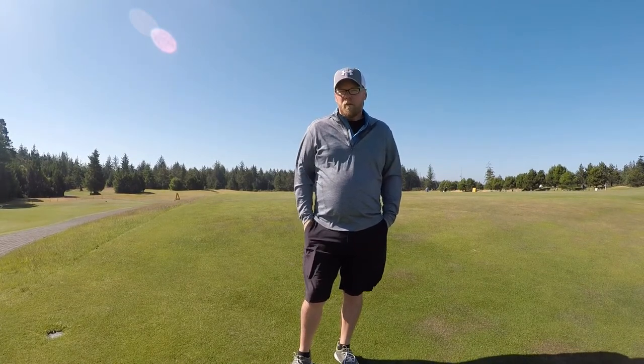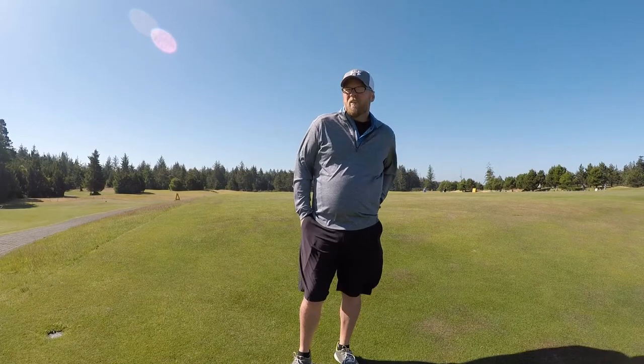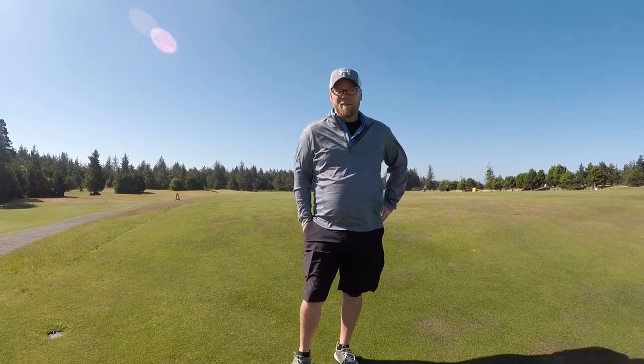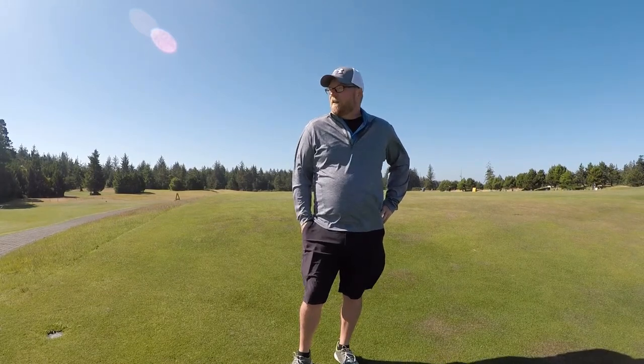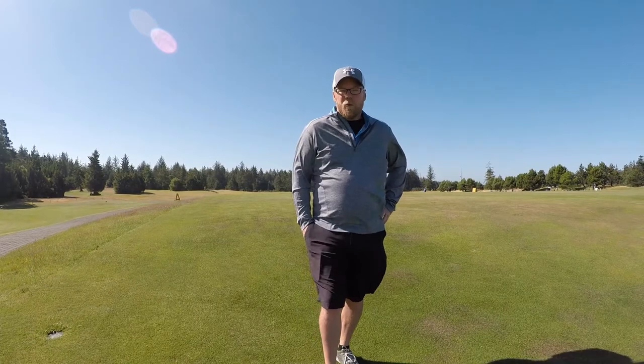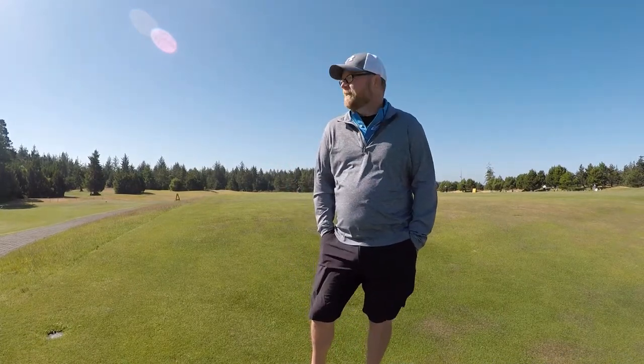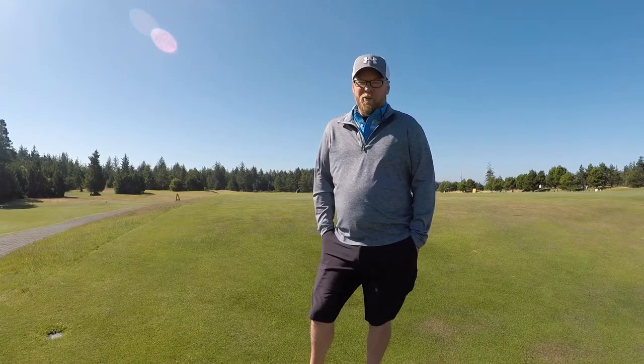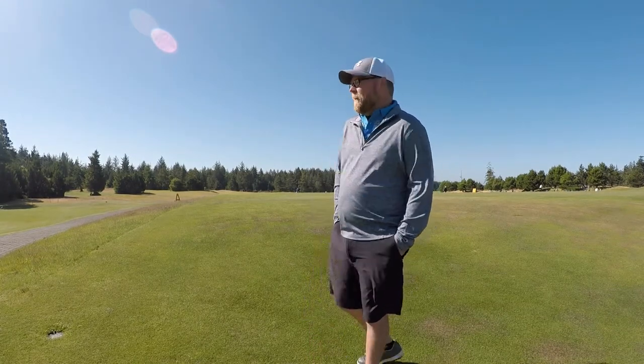Second time I've been to this course. Played Old McDonald 2 years ago. It's very, very windy today, so it's going to be interesting. And this new course is right along the ocean, a lot of exposed tee shots. It's going to be challenging. You got to keep it below the wind. Hoping to shoot anything under 90 today and I'll be happy.